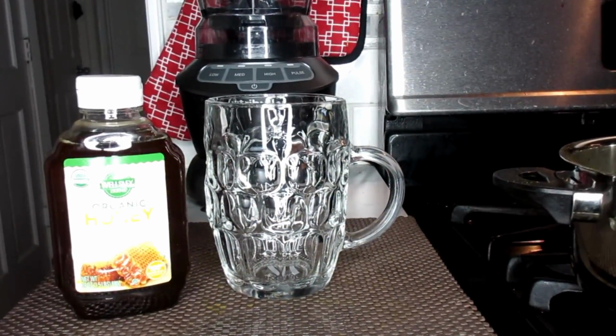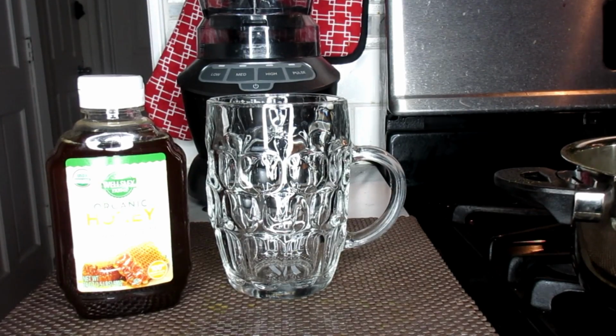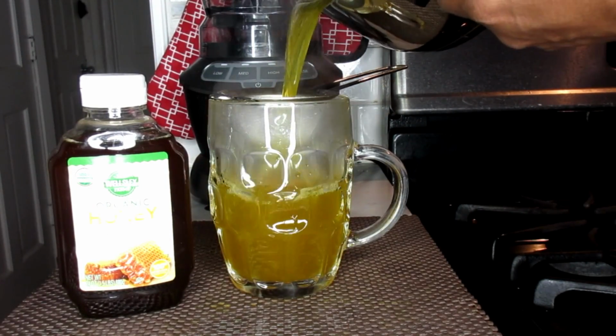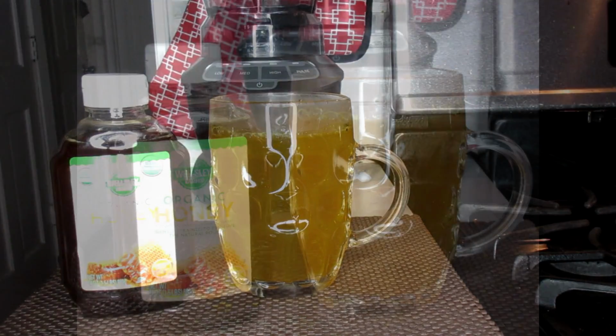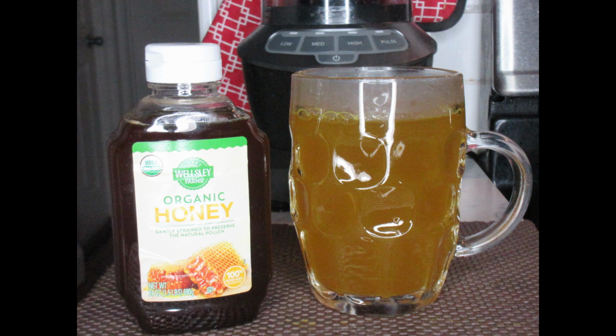Now you're going to get your Big Mama or your Big Papa mug, your favorite glass mug, and we're going to strain our tea. Okay, and lastly, you will sweeten with either a teaspoon of honey, or you can have a half a teaspoon of your stevia. Now, this is really a powerful drink.